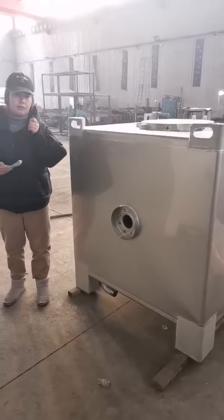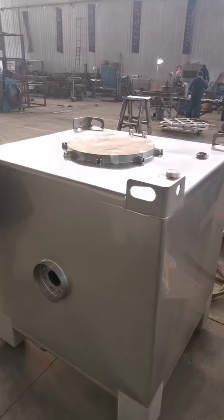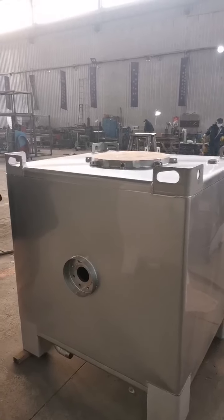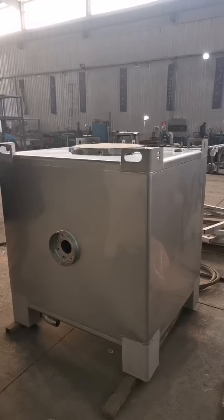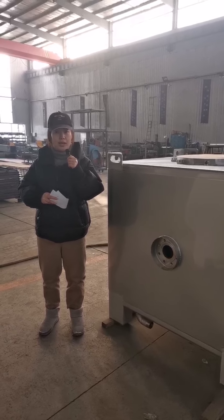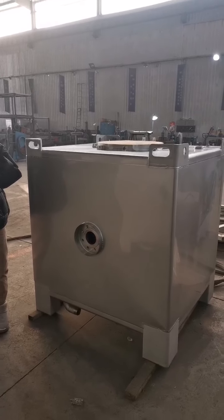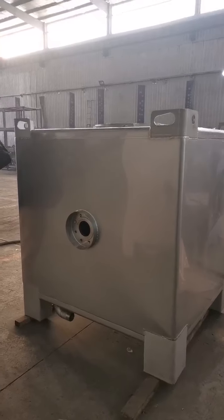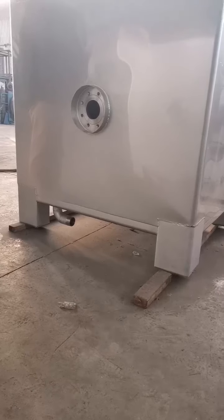And the volume of the tank is 1,180 liters. This kind of medium-sized tank is the one we often make, but we have also made tanks as small as 60 liters and as large as 15,000 liters. The size of the tank can be customized according to the customer's requirements. This is a square tank, but if you need a round one, we can also customize it for you.